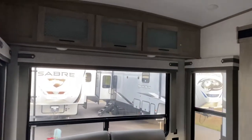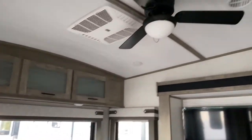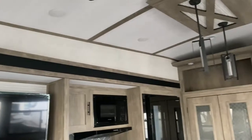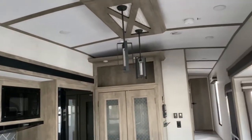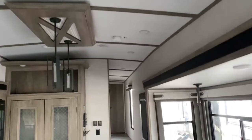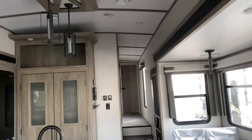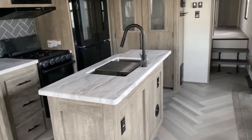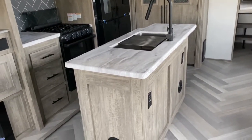Got some storage up top. Even got a ceiling fan in here. And yes, the slides will clear the ceiling fan. As you can see, this unit does have a barreled roof, which means that it is curved, which offers a little more height inside. In your kitchen, again, like I said, you do have the island.